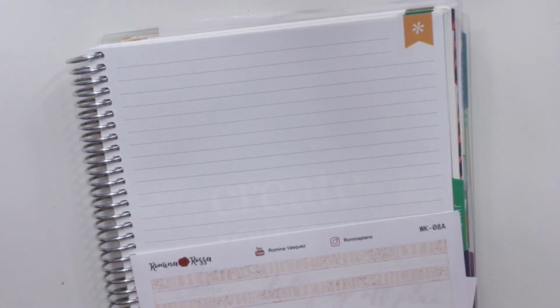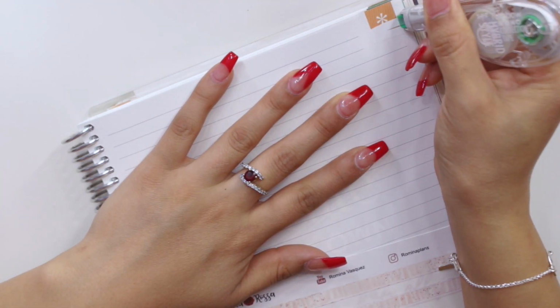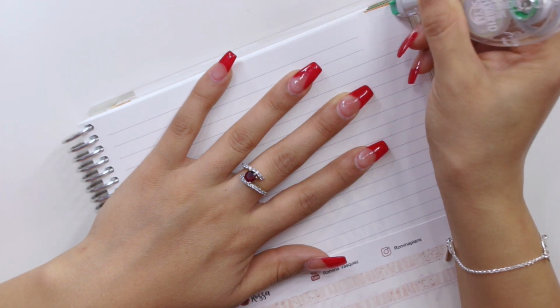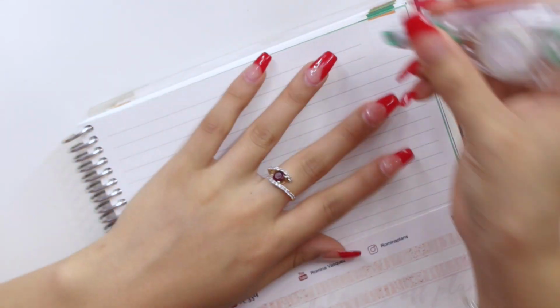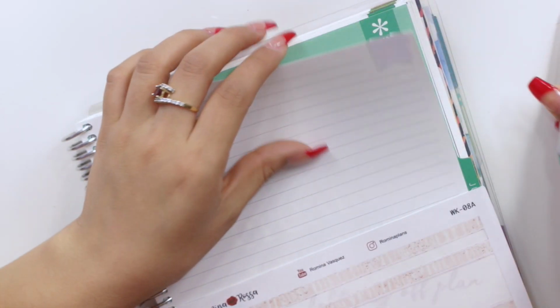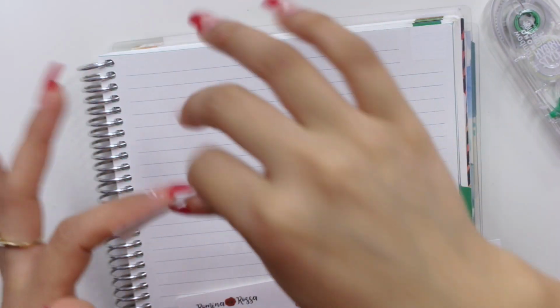Now, the first thing that I'm going to do, that I've been doing for basically all of my videos, is whiting out this flag right here, just so it looks a little bit more uniform. I'm going to go ahead and white it out this time as well. There you go. Okay, so now I'm just going to take my marble washi strip and put it up top.